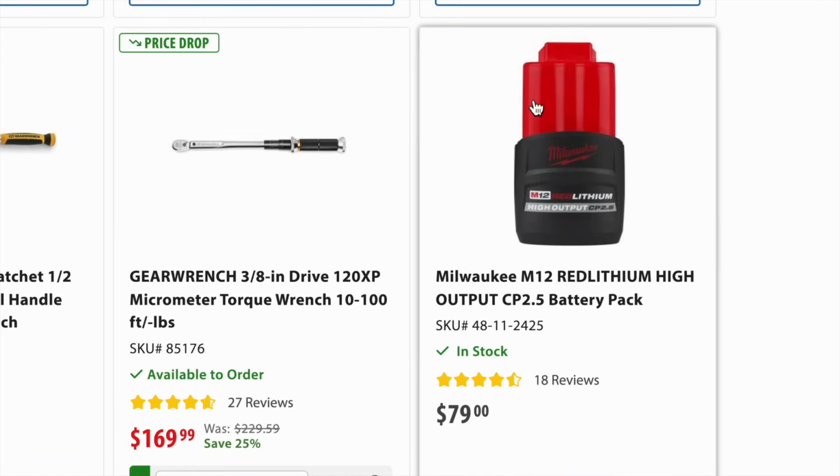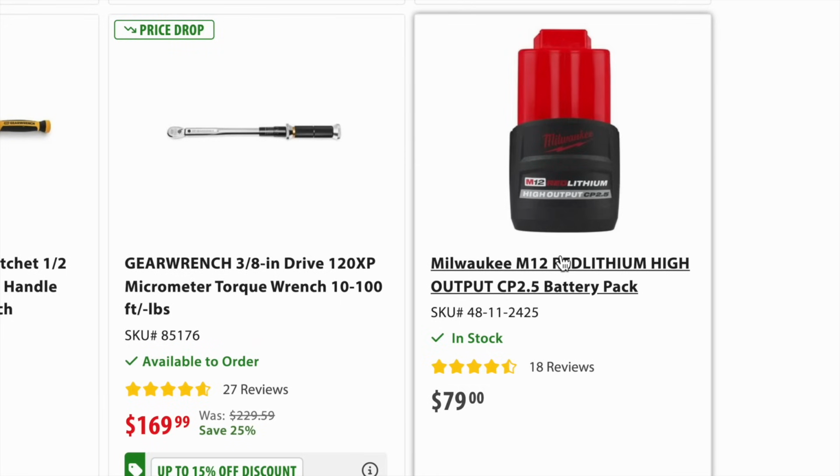And while we're talking about high output batteries, the 2.5, the smaller style, is actually a great battery to have if you're using a smaller tool because you don't want the weight or the balance to be crazy by throwing a big bulky battery on there. These come in handy a lot more than people think.